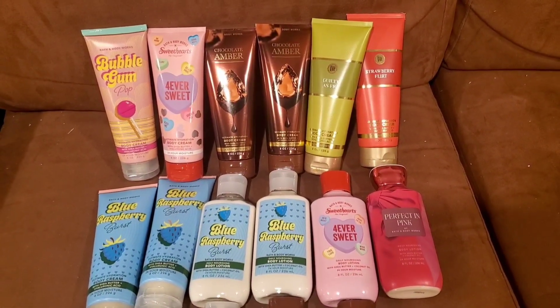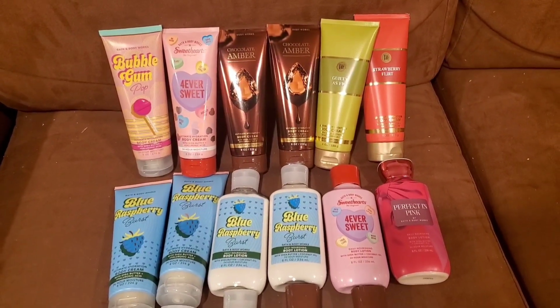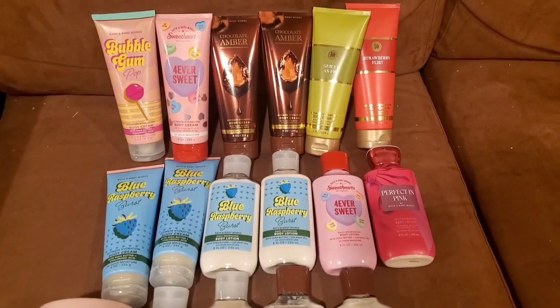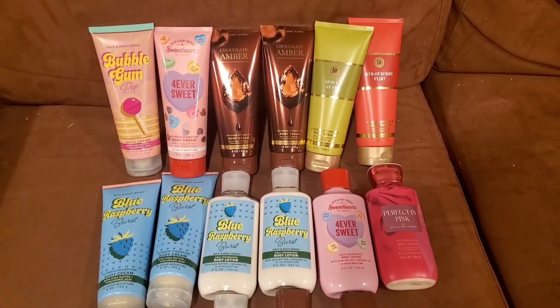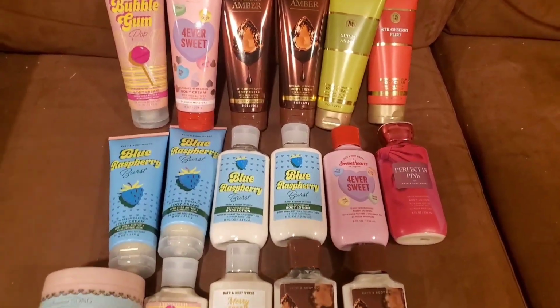1 strawberry flirt. I actually just picked that up because I purchased one originally earlier, but my friend Viva La Marina was looking for it, and I was like, yeah, I have it. I'll send it to you. And then I found the last one at my store, so I was like, perfect. I still have one for myself, even though I don't know if I'll use it.